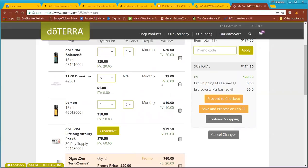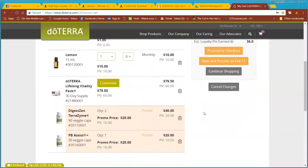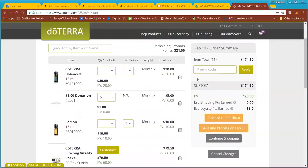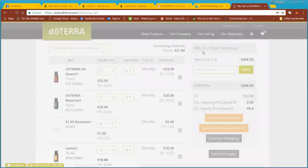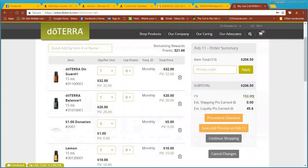Okay, so I'm also gonna show you that PV amount and dollar amount are a little bit different for some things. So right here with my Lifelong Vitality Pack, you'll see that it's $79.50, but the BV is actually $60. So when it comes to making sure I have enough, you'll see right here, my total PV for this order is 120. So I'm actually gonna put an On Guard on here too, because I think we're about out. And you'll notice that that goes above 125. It's actually 150, so now I qualify for that free product of the month. So the total price, you can see right here, is $206.50, but my PV is 152, so it's a little bit different.